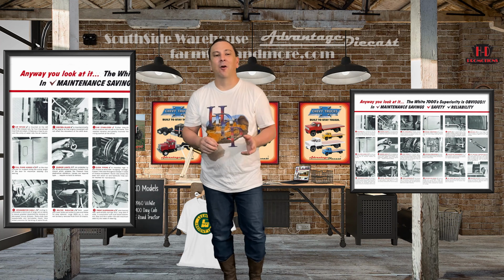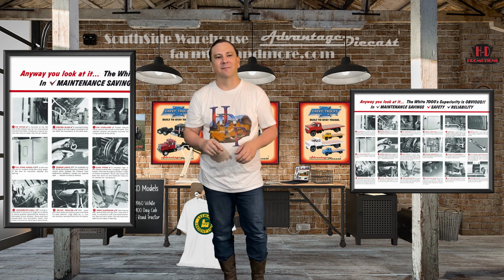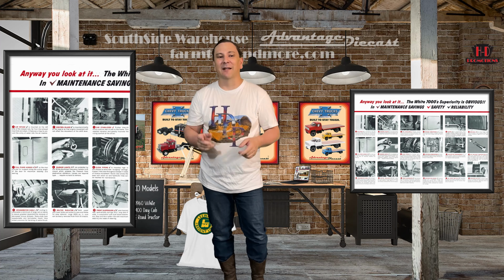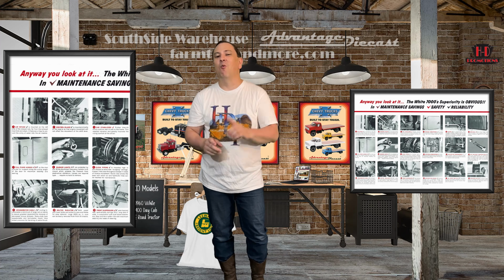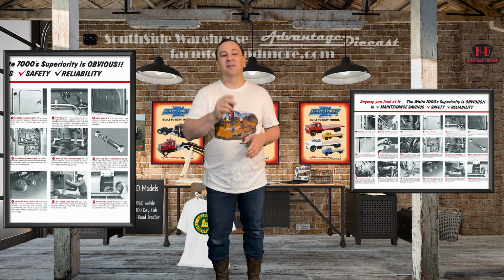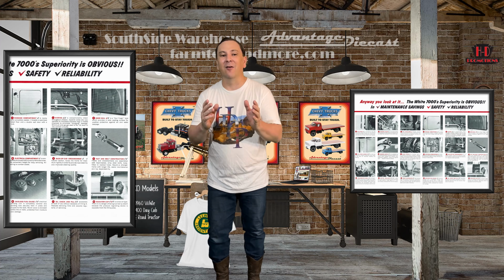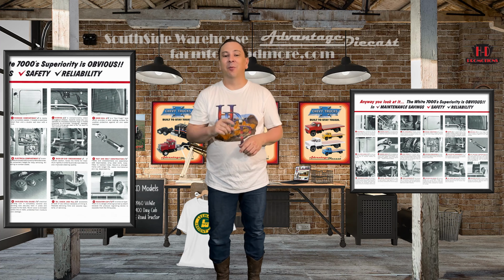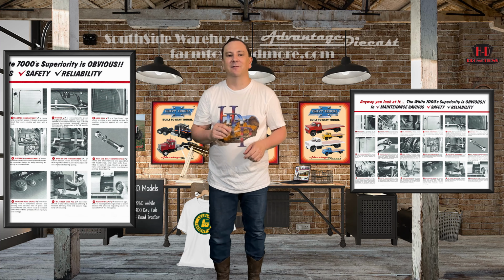The White 7400 tilts at the touch of a hand to give unparalleled accessibility. Another bold claim by White. Once the cab is tilted, the engine installation is designed so that maintenance and service can be performed without removing accessories. The accelerator and clutch linkages are simple and direct for constant fixed mechanical control. These mechanical linkages free the driver of the problems of hydraulics and other power-operated controls.